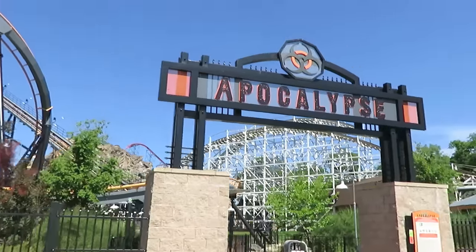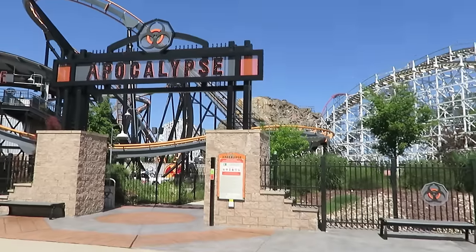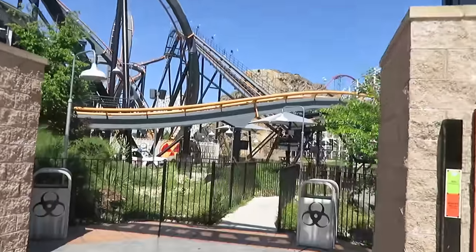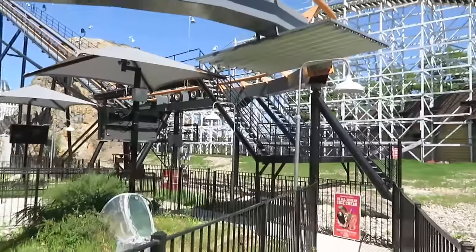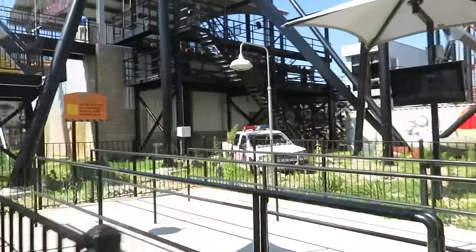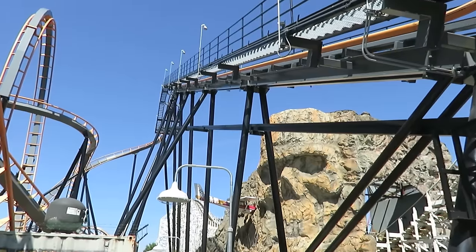Here's Apocalypse. All right, let's do it. Time for Apocalypse. So, I think I'm the first person to ride Apocalypse here today. I just saw them test running it, so I guess I'm the first person. That's fun, right? Maybe I can get my own train, hopefully.